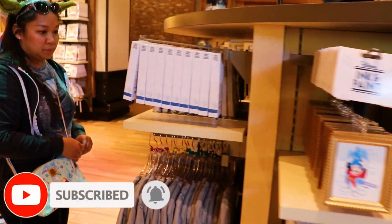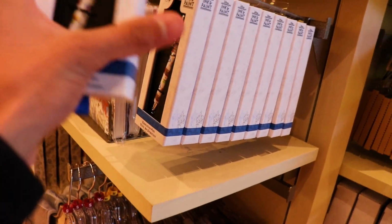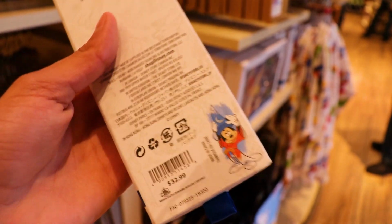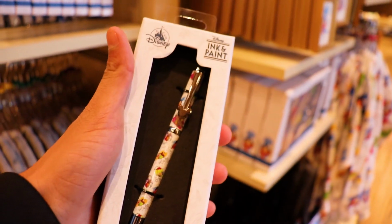Got some bowls there. We'll go over to this side. Let her do her job. Got a pen with that same design on it that we're seeing on everything else. $32.99. Really, really nice pen, but I would not pay $30 for a pen.